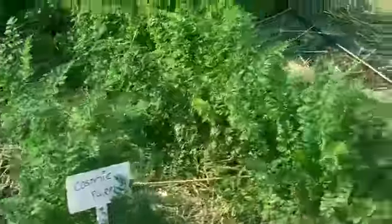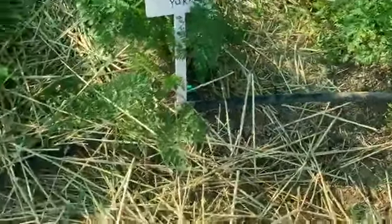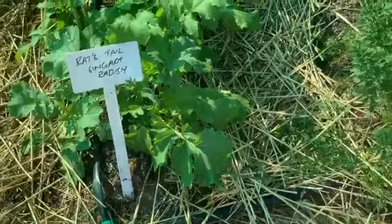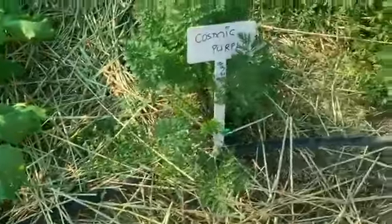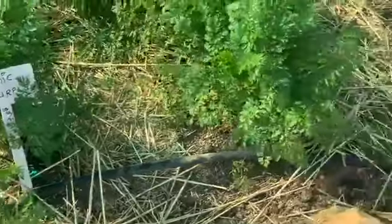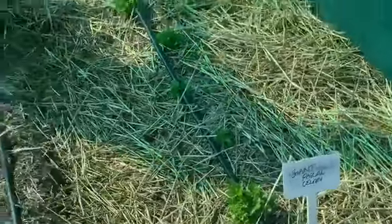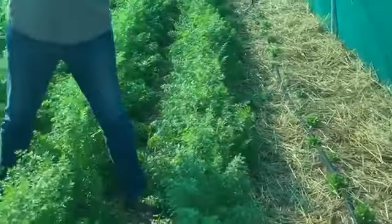Inside this tunnel, if you have a look over here, we've got a radish variety. We've got a carrot variety in the center. There's 3 lines of carrots down the center over here. And we have a parsley variety on the left-hand side over here. And then right at the back, we've got a celery variety. So there's radish, there's carrot, there's parsley and celery.